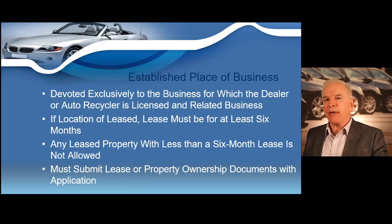The state would like your location to be an established place of business, and they want it to be devoted exclusively to the business for which the dealer or auto recycler is licensed, along with any related business. So what's a related business? That could be insurance sales or loan applications, or maybe you're selling tires or something like that.